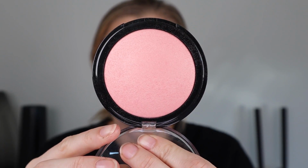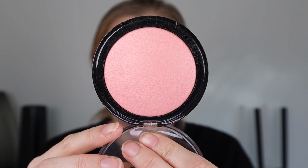Shimmery Rose is a really pretty, bright, feminine, flirty pink. I would consider this to be like a petal pink, but I don't actually know what that means. I feel like this is the perfect kind of shade for spring because it really just brings such a healthy flush to the cheeks after a long, cold, hard winter. That is still not over yet. And I also have the shade Pink Flush, which is more of a neutral pink and is a little bit deeper than Shimmery Rose. Both of these are absolutely stunning.